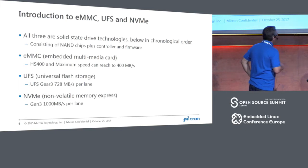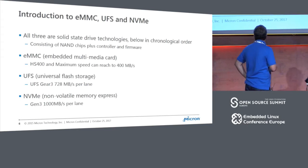Now, eMMC in HS400, don't care about the naming, runs at about the interface speed, about 400 megabytes per second. So it's rather fast, and the next generation is potentially going to go up to 566.